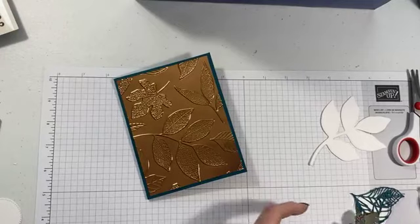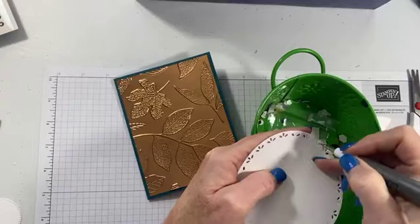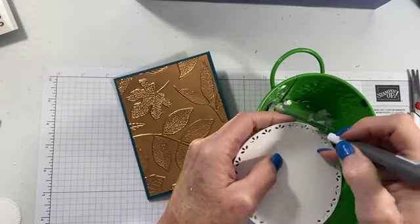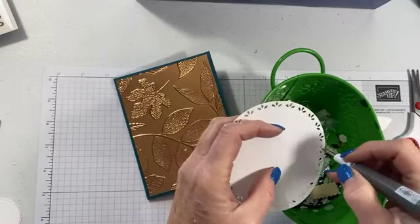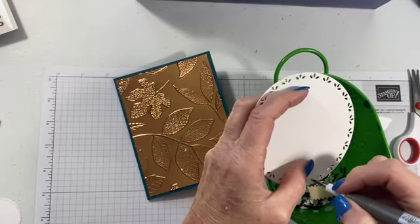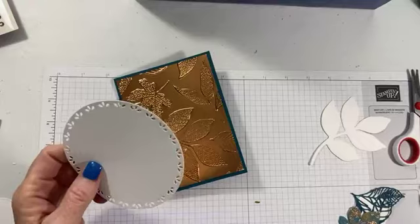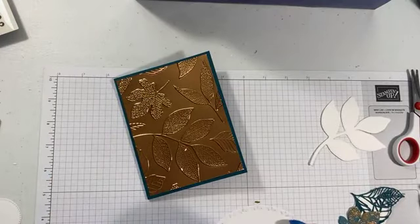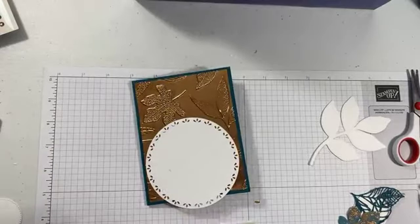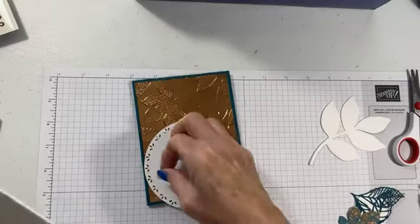Okay, I have die cut a circle from the Spotlight on Nature dies, and I didn't get out all my little pieces. I'm gonna do that really quick. And this is just gonna serve as the base so that we can glue all the other pieces on there. All right. It's gonna go down with dimensional, so I'm gonna just go ahead and do that and get it on there. And that way we can just build from there.